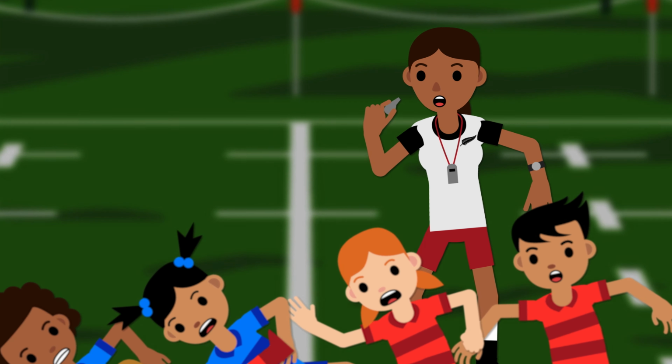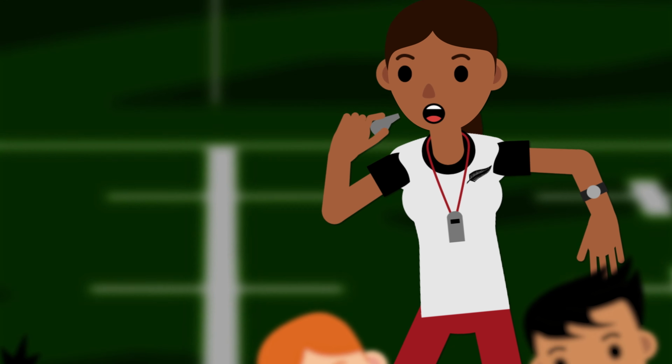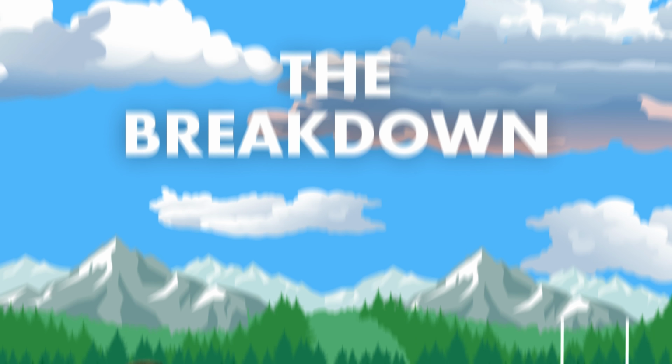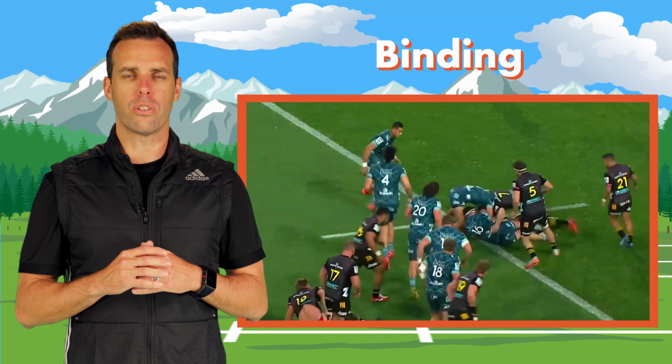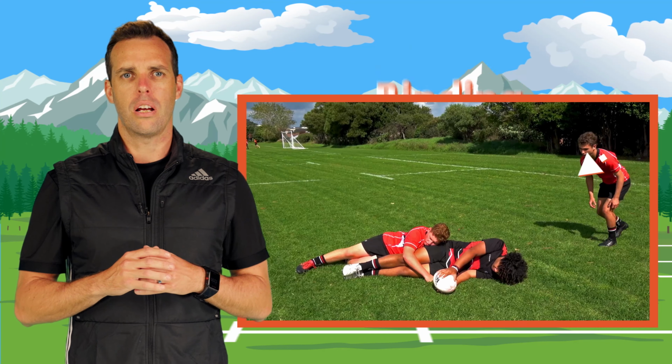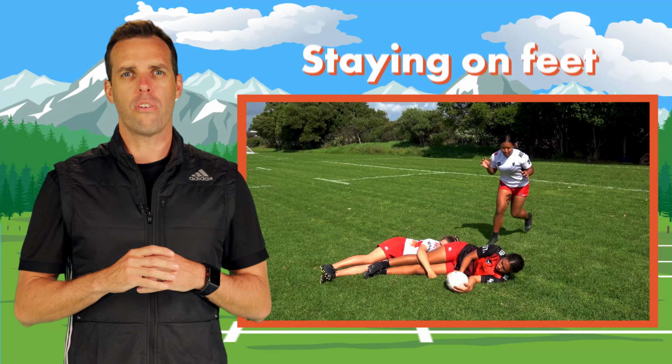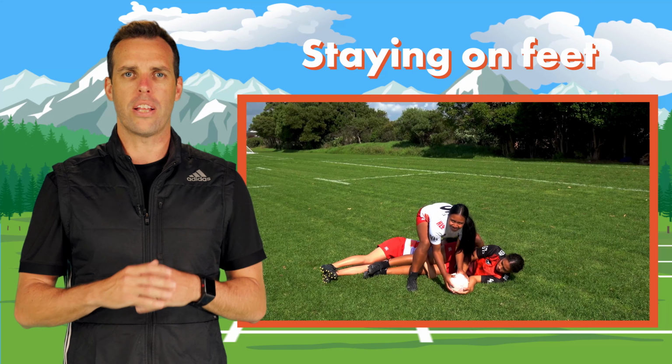This is the area of the game that's a busy one for us as referees. The key pitches I'm looking at from a safety perspective are arriving players binding onto the body of another player, arriving players coming directly from behind and not on the side, and arriving players looking to stay on their feet rather than diving in.